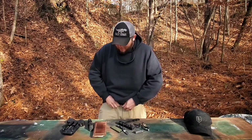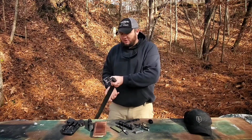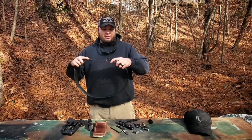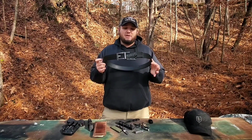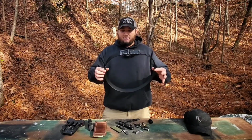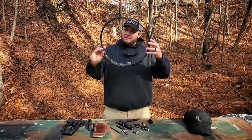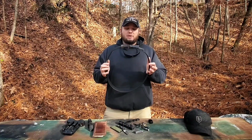Next, I have my belt. The belt that I carry with is the Kopre Essentials. I did a video on this belt probably about a year or two ago, and this is the exact same belt that I've been carrying with that entire time. Actually closer to 2 years, I would say now. You can see it's still holding its shape. It definitely has a little bit of wear here on the inside, but this is an extremely good belt.